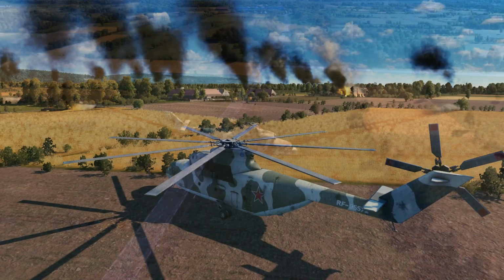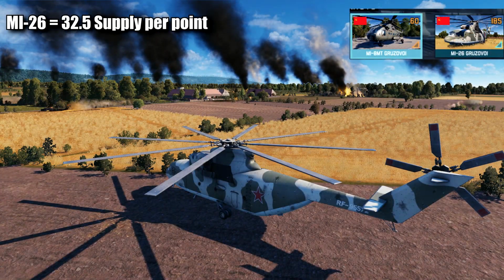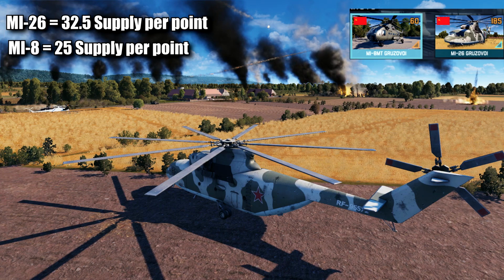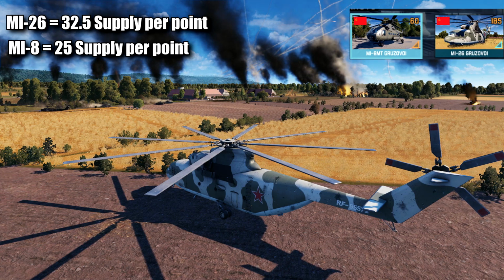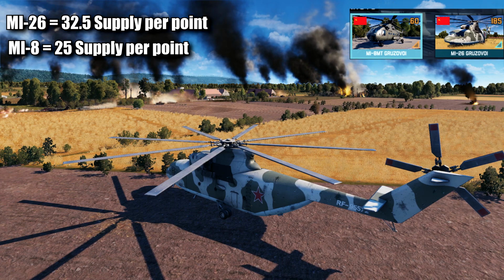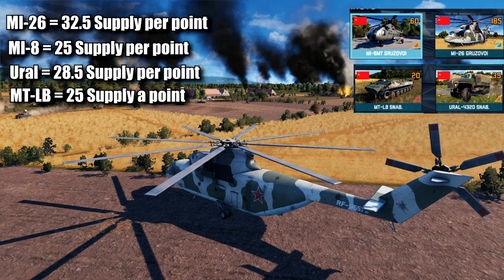If we break it down points per supply, you get roughly 32.5 supply for every point invested in the helicopter. Compared to the MI-8, you get roughly 25 supply per point spent. And this is pretty much a standard disposition between all supply units in game. The more expensive it is, the more cost effective they are in regards to supply per point. For example, the Ural, 28.5 supply a point, the MTLB, only 25 supply per point.